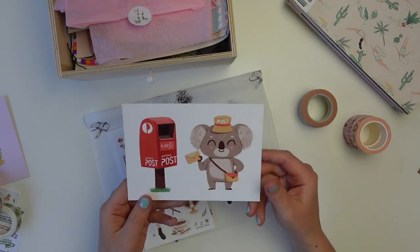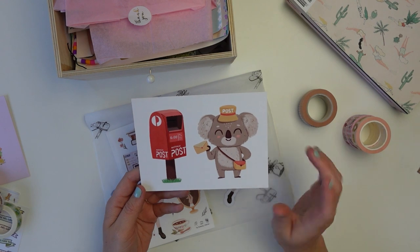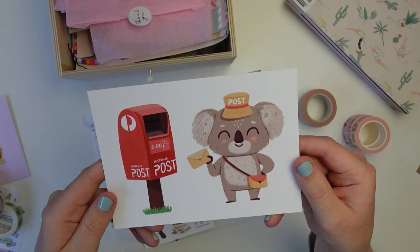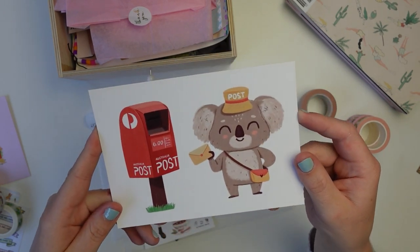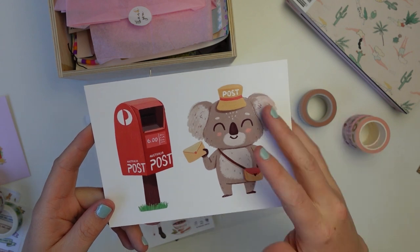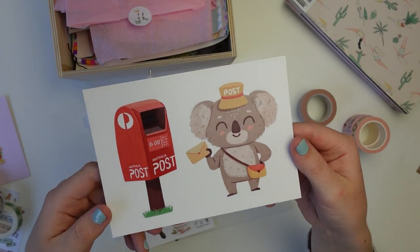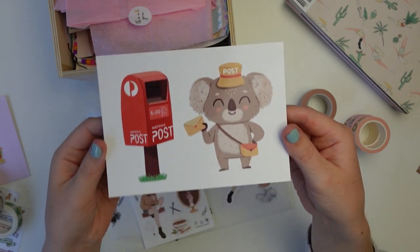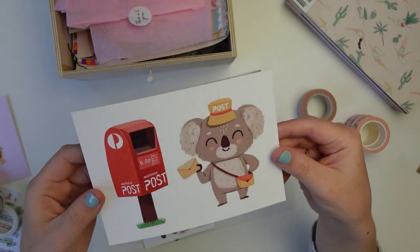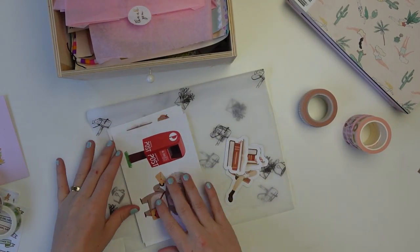I also thought I would gift my postcard. This one's the Australian postcard with the little koala and mailbox, just because this postcard has sold out 4 times now and I've just restocked 250. I haven't restocked them yet. They're coming. So I'm just about to restock 250 more of these. I just can't keep them in my store. So I thought I'll give one away since I only have one left. And people seem to absolutely love them.